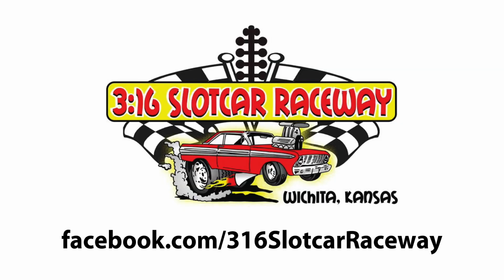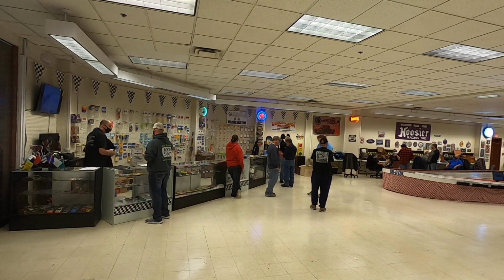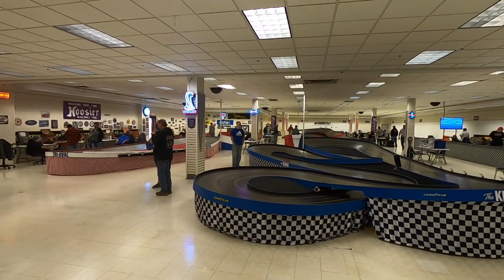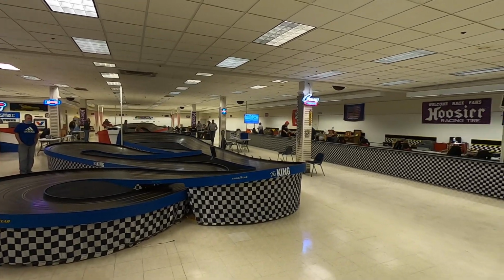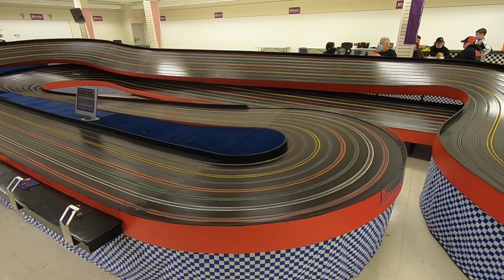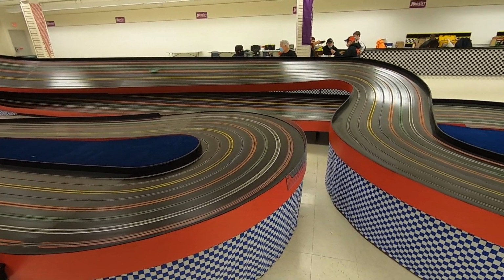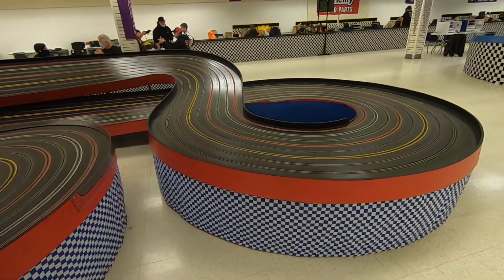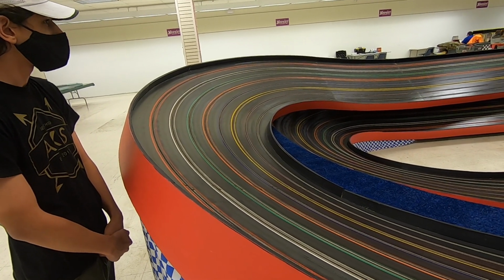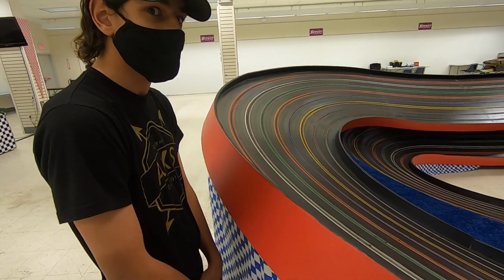In our local town, we've got a slot car track called 316 Slot Car Raceway. Like I said, I didn't even know this was a thing still, so this was quite an eye-opener. It was a lot more legit than we thought. Yeah, it was pretty intense. These huge tracks. They have a bunch of different classes, different sizes of cars. They got everything from NASCAR looking things to dirt track ovals, sprint cars, Formula One looking stuff. If that comes off the track, it's going to remove your face.